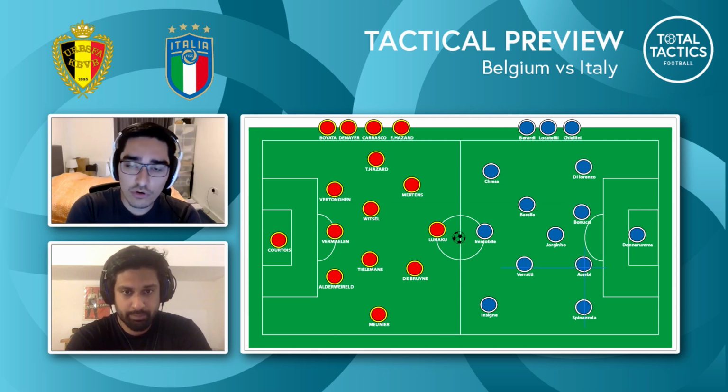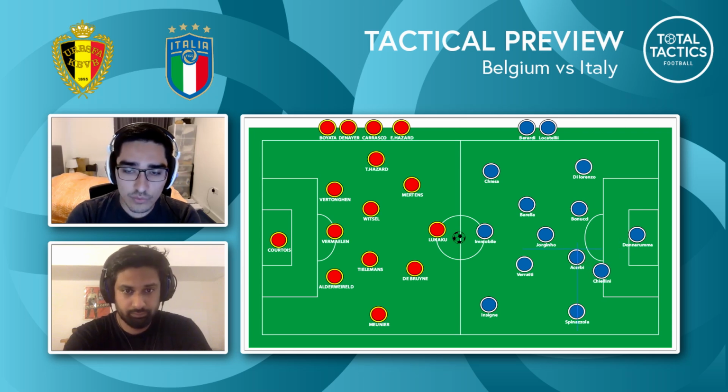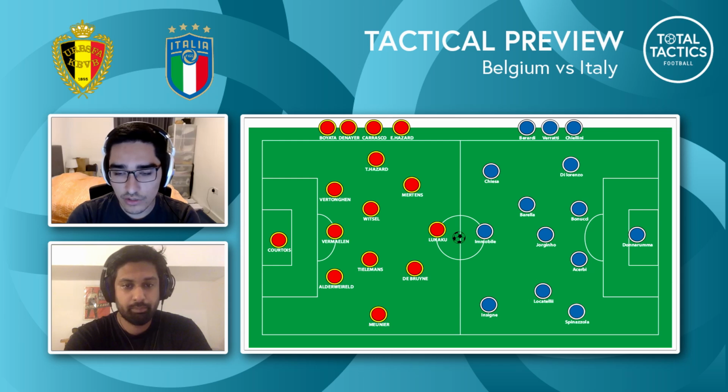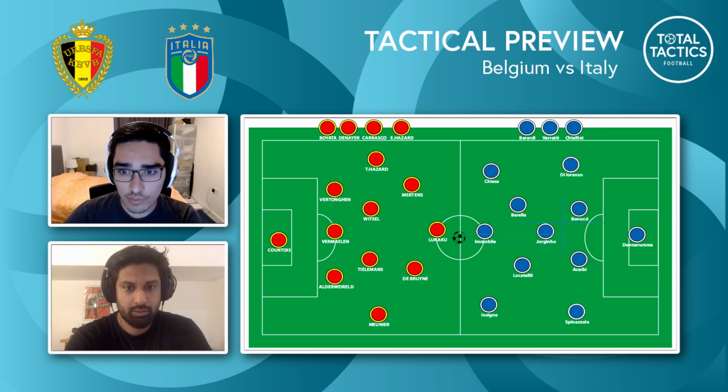So that back four that we've seen so far: Spinazzola, Bonucci, possibly Chiellini or Cherby if he's still unfit, and then Di Lorenzo. And then we have the midfield three. I think we might actually see Locatelli. I think the game demands someone who wants to shadow KDB out of the game, and then someone like Barella and Jorginho to fill in the gaps. Barella, the more attacking option, Jorginho, your more static option.